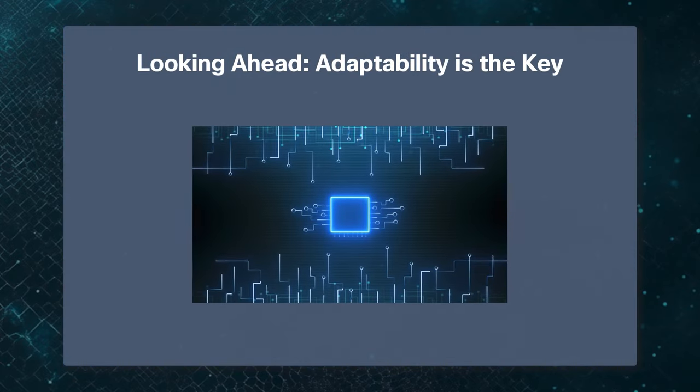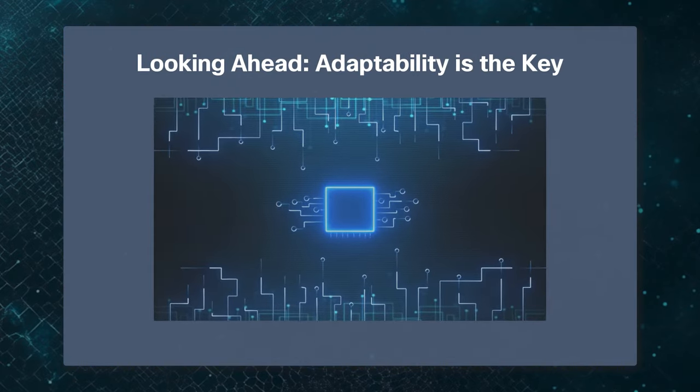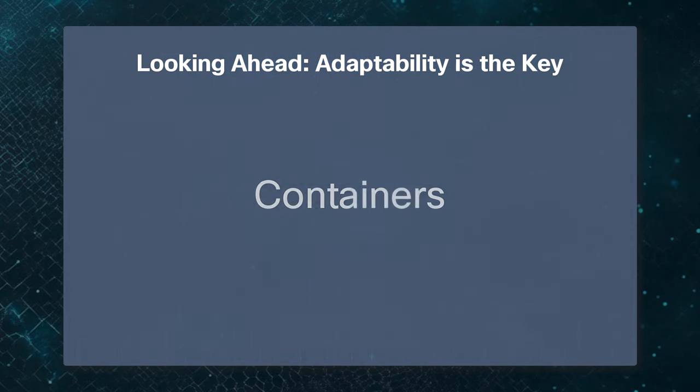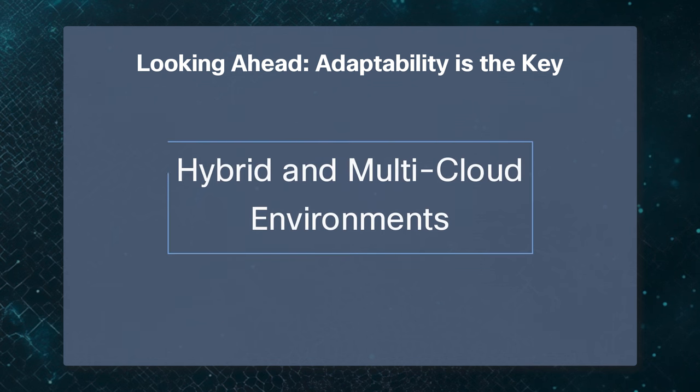As AI and ML technologies advance, DevOps teams must adapt to a dynamic landscape. Key strategies include containers, vital for maintaining consistent performance and seamless integration of ML models across diverse environments. Containers ensure that ML applications run reliably, regardless of the underlying infrastructure. Hybrid and multi-cloud environments. Leveraging a mix of on-premises and cloud-based resources enhances flexibility and scalability. This approach supports the deployment of ML models at scale and facilitates efficient resource management.